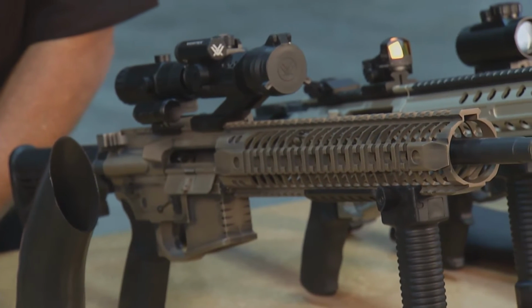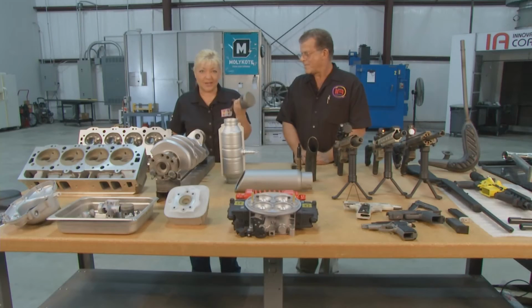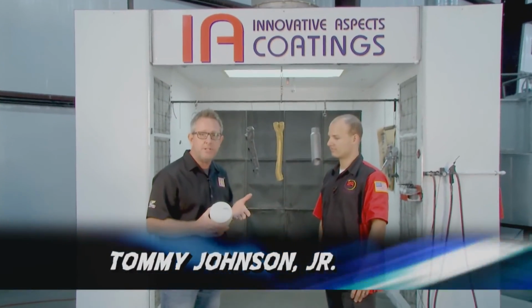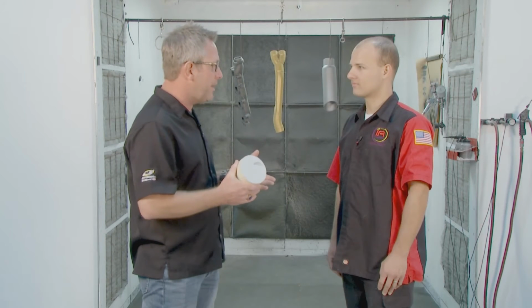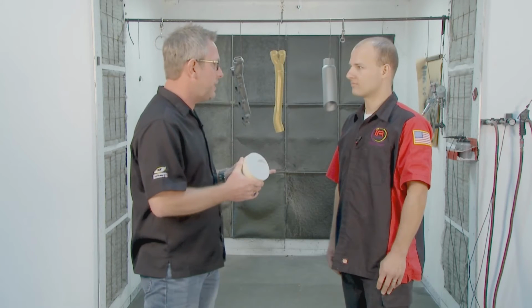Well, I'll tell you what, some of these very same coatings you're going to find on pistons, and to coat a piston, Tommy has more on that. That's right, Kathy. We're going to coat the top of the piston, and we're going to show you how that's done, step-by-step process. And I'm with Jesse, the production manager here at IA Coatings. And Jesse, the first step would be consult with the client, find out what kind of coating, what their needs are, what they're trying to accomplish. But once you have that decided, you get the part into the shop. What's the first step you're going to do with the product?